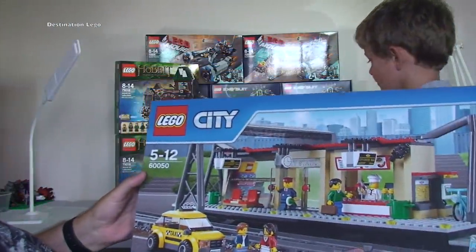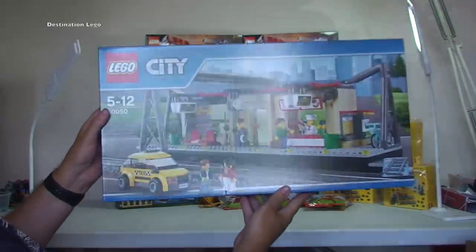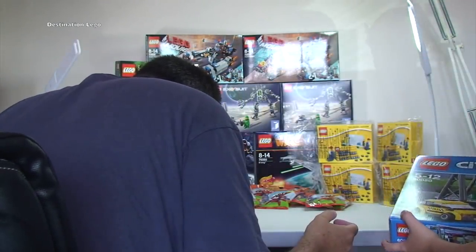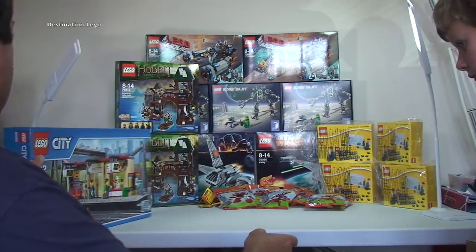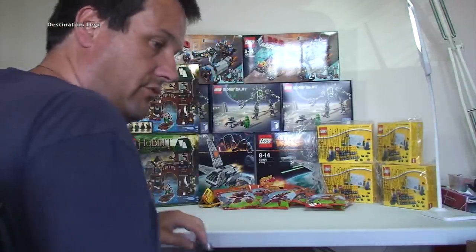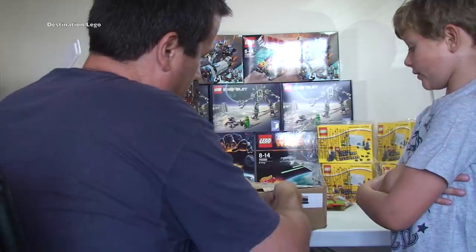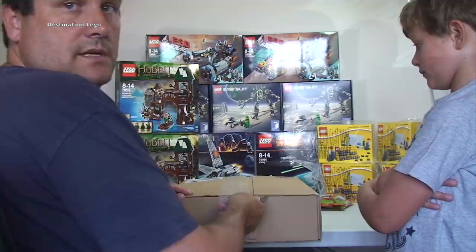We've got 60050, the train station, Lego City. I do already have this. I think I've got five of these already. So I've got one in there, and then Ethan, if you get the next box up as well. Probably got another one in there, because I'm pretty sure that's exactly the same thing. Get that up here. Thank you very much. It's from Amazon. It's exactly the same shaped box.